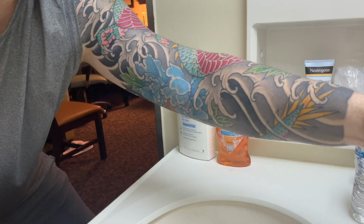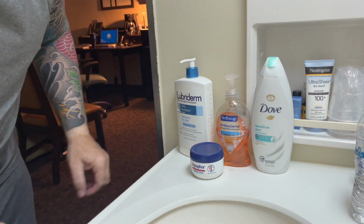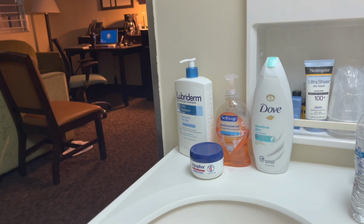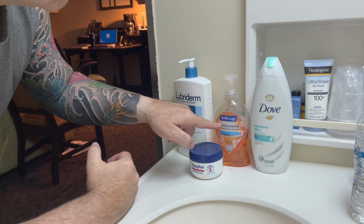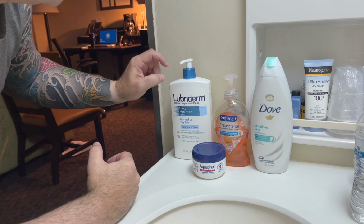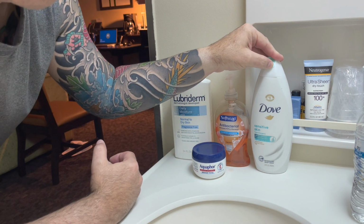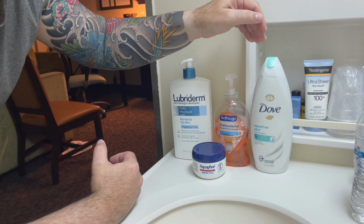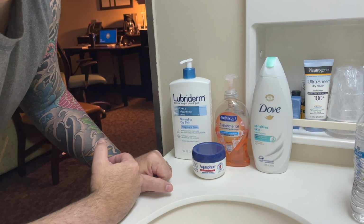So again, the 4 products that I use for aftercare: antibacterial soap, Aquaphor, Lubriderm, and Dove sensitive skin for shower. Everything unscented. Unscented. Can't say that enough.